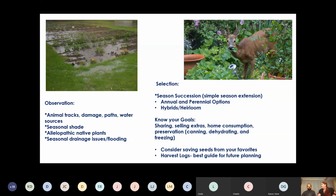When I work with people on a small scale, I tell them to think about per square foot. So if I'm selling my products and I'm growing something, let's say like a cabbage, that takes up at least a 2 square foot space, I know as a grower, I can probably only sell that for a maximum of $3 to $4.